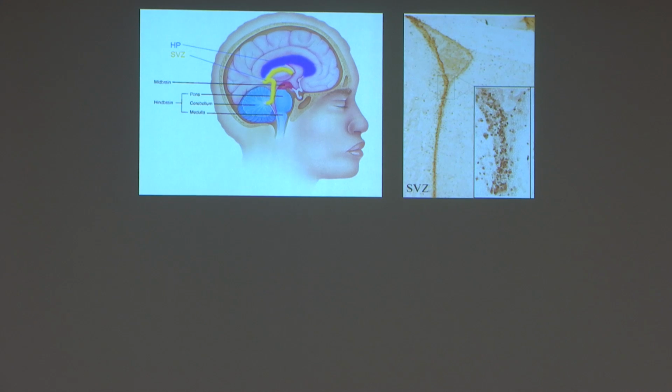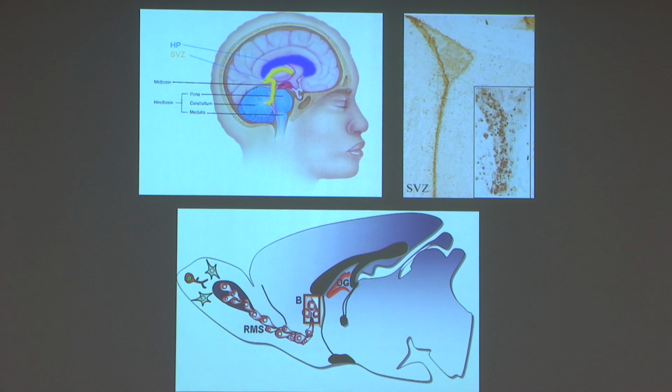Another region is the subventricular zone of the lateral ventricle. Here is the lateral ventricle, and there is the subventricular zone here. A lot of BrdU-positive cells are here. Generally speaking, cells in the subventricular zone migrate to the olfactory bulb every day through what is called the rostral migratory stream. We don't know why so many cells migrate to the olfactory bulb. It is still a mystery. We don't know yet.